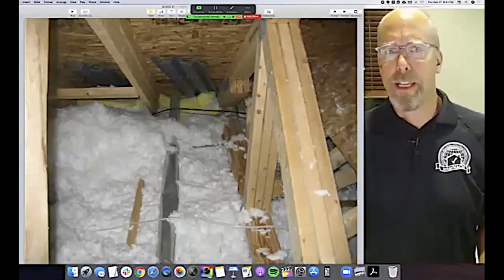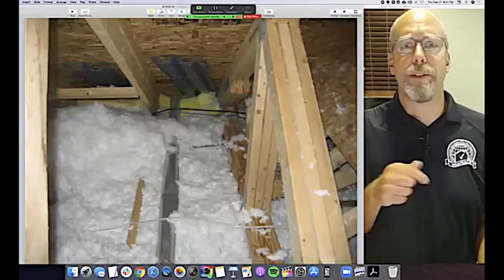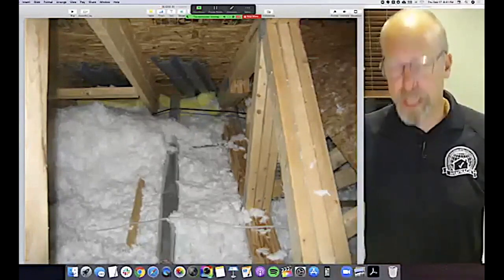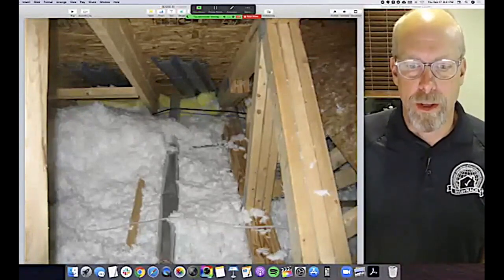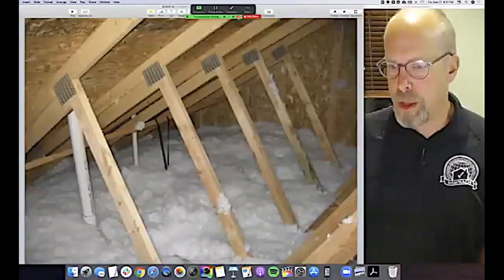Dryers need to be exhausting outside. If it's exhausting into the attic space, that's an unfinished space. That's not the outside. If you see a dryer exhausting into the attic space, because someone said that, well, there's outdoor air in the attic, that's a defect. That's a fire hazard as well. So that's a defect there. Love it. And the pipe is crushed anyways.